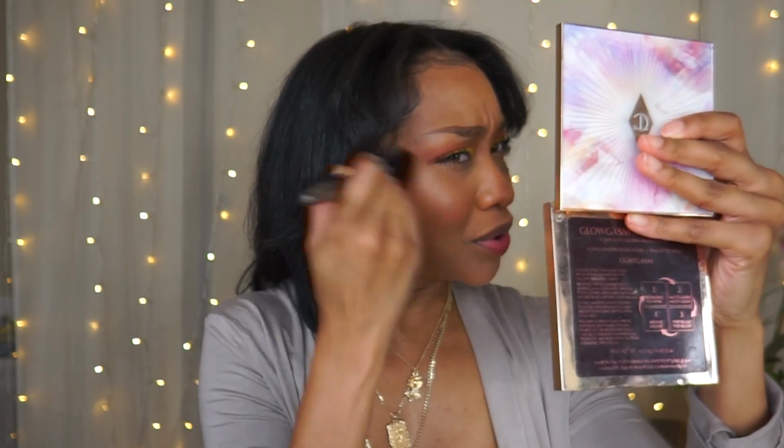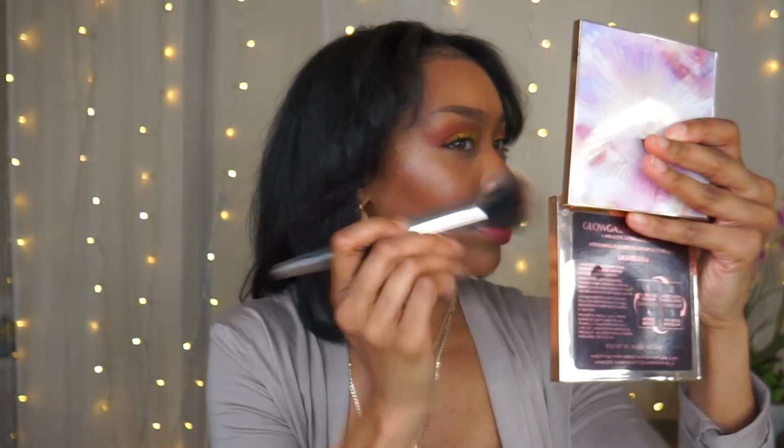Wow, I'm about to start doing my highlight like this. This shit is fire. Okay. I'm gonna take a teeny tiny brush. She goes back in with the same highlighter, and she goes in her inner corners. So mother. If I could marry this compact, I probably would.